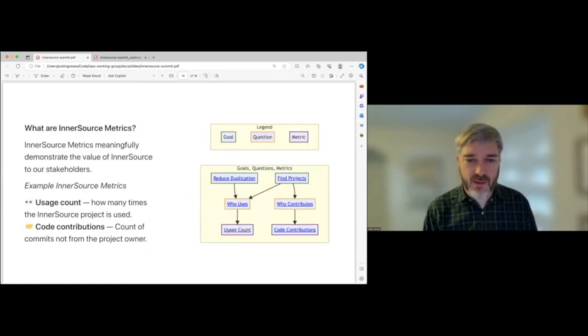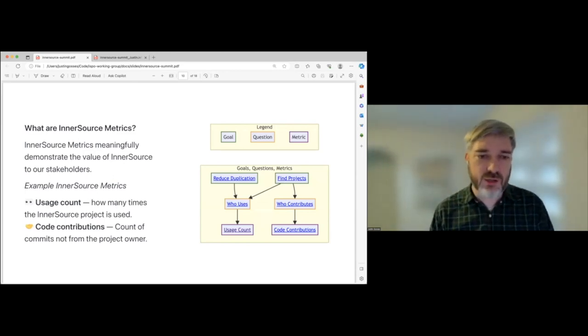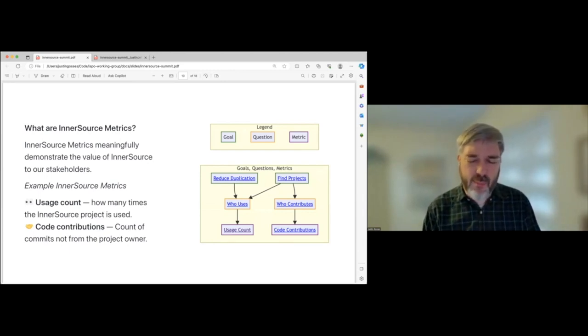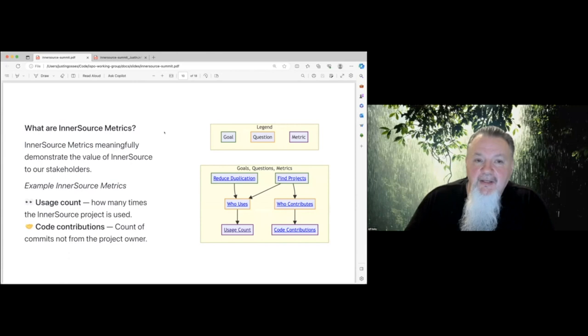And at this point, I'm going to hand it over to Jeff, who's going to talk about metrics. Thank you, Justin. Hello, everyone. My name is Jeff Bailey. I work within InnerSource Community Practice. I'm leading the effort to transform the company that I work at, Nike.